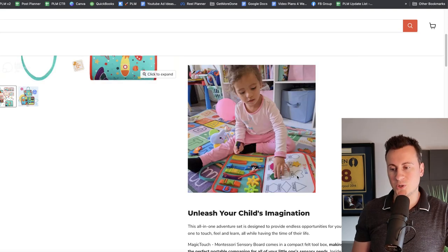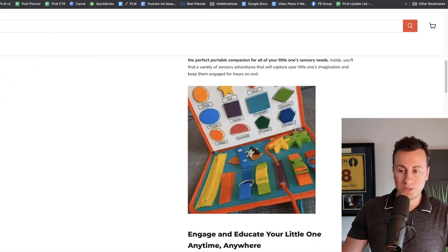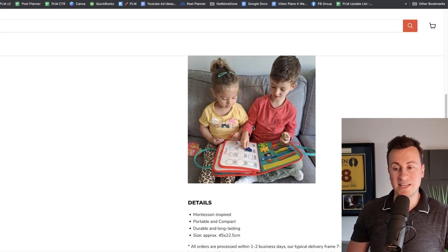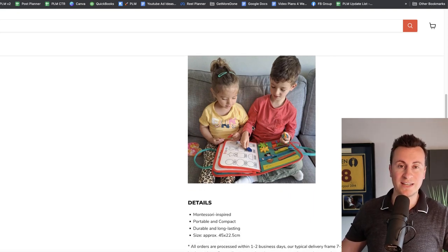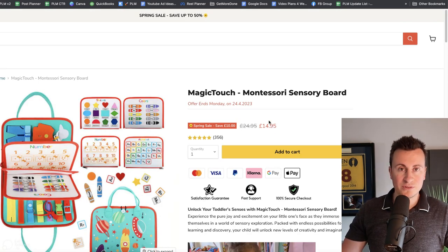What's key though is they're showing the end user using the products. They're not necessarily pointing out the different features and benefits. They're showing lots of different children using this product, which is what people want to see. It then validates that the product works and is as useful as they're claiming it to be. So £15 then plus £3 for delivery.